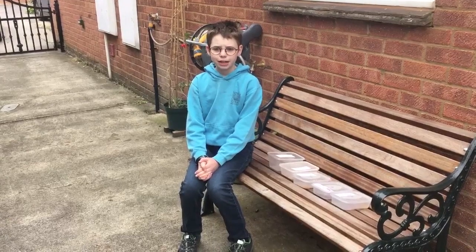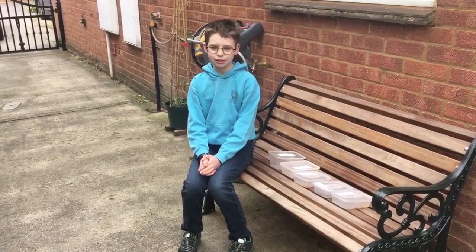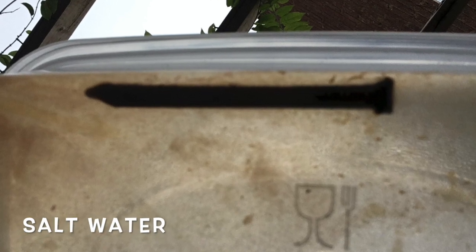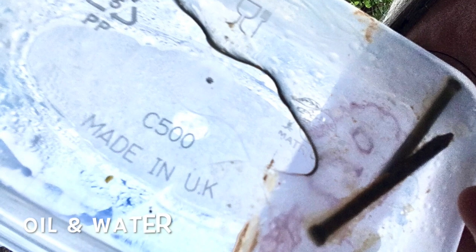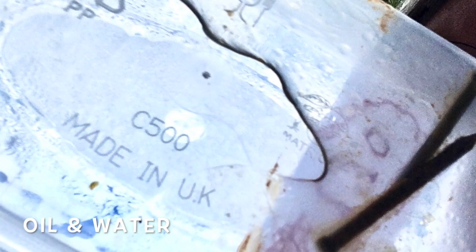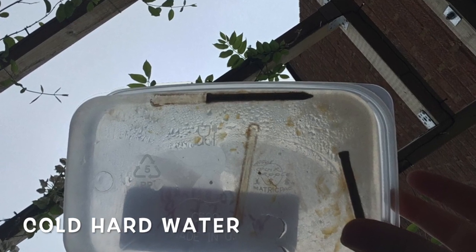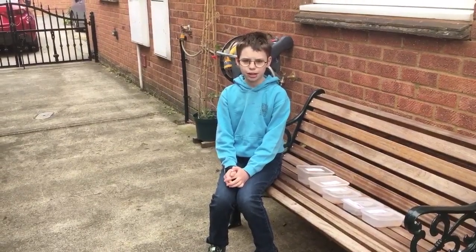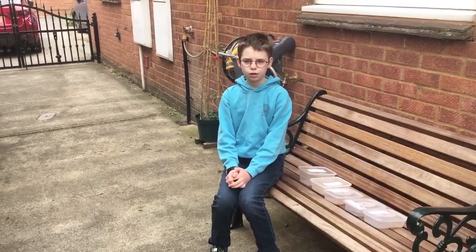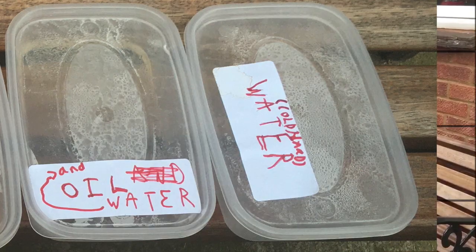The first, which had nails and air, had no change, which was also the same with the nails and silica gel. The nails in the salt water was already rusting. The fourth, which was the nails with the oil water, was also rusting, but not as much as the salt water experiment. The fifth, which surprised me, was the hard water, as these nails had a little rust but not as much as the latter 2. The cold hard water and the water with oil have condensation.